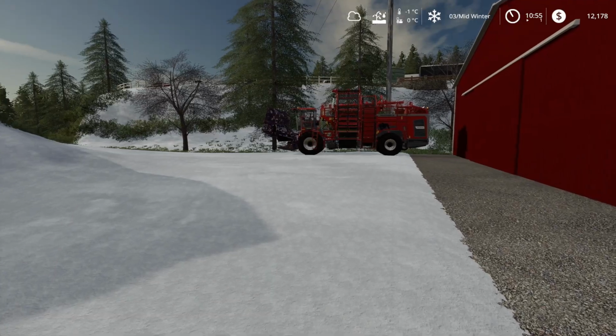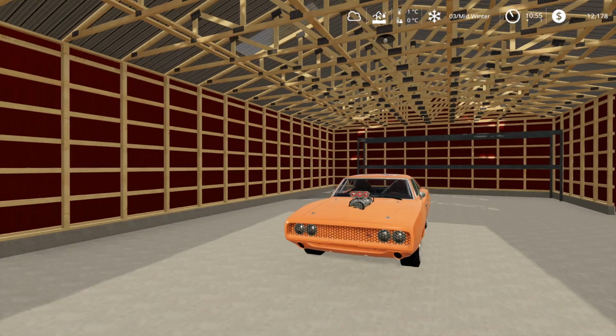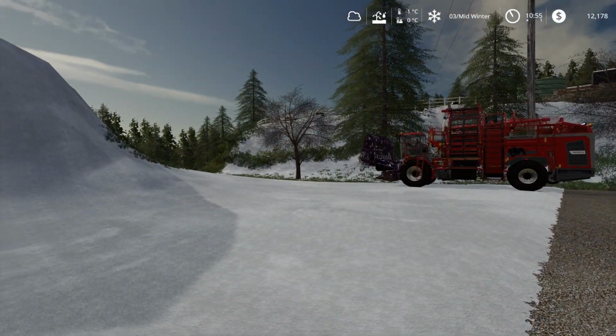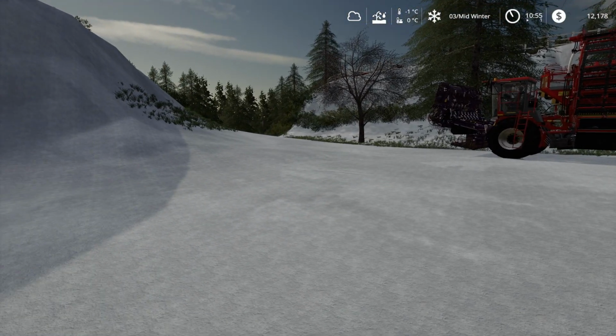Well, guys, I don't think we're going to be needing the Challenger anytime soon. Let's put this to bed for now. Oh, man. Yeah, winter has hit us, Hazzard County. I don't think we were supposed to get snow, but we got some snow. We got to deal with it. Let's get to work, guys.